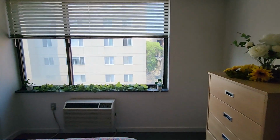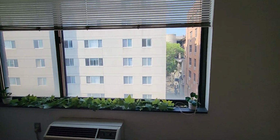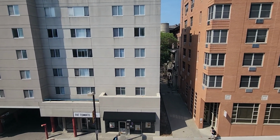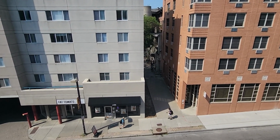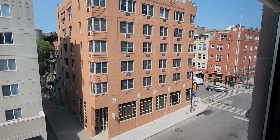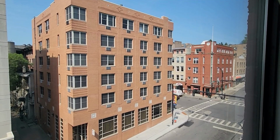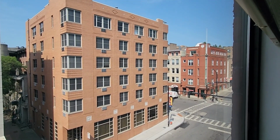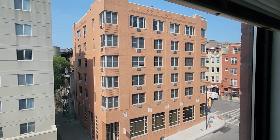As we go over to the window, we're on the 5th floor of this 6th floor building, so we're pretty high up. We're on the Dryden Road side of the building, so we have great people watching out here in Collegetown. You can see over to our right, that's the intersection of College Ave and Dryden Road. That's the main intersection of our vibrant Collegetown neighborhood, and from there we are just one block to campus.